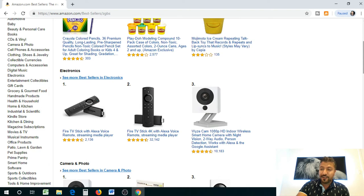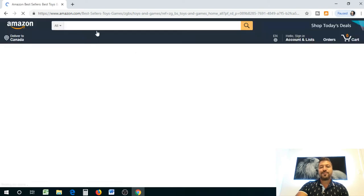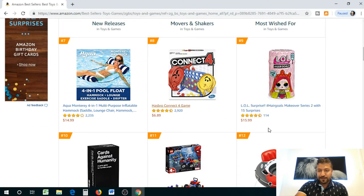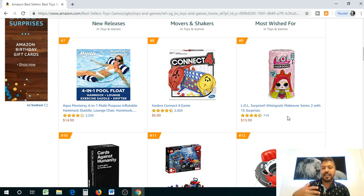One of my favorite categories, and I'm going to show you guys one of the products that I sold from here recently, which was only 6 months ago. So I go to the toys category. This is my favorite category. I know this product can be very good for kids, and it can be an all year round thing, right? So I will show you guys one of the products that I sold. At that time, it was number 2 on the list. So it was this one: LOL Surprise Hair Gels, Hair Goals Makeover Series, which is basically just a makeover kit. That's what I sold. And at that time, I was selling this for $17.99, and it was selling like hotcakes, guys.